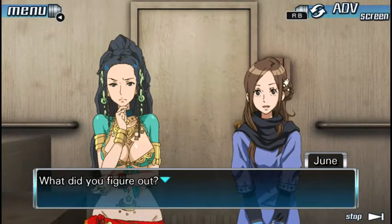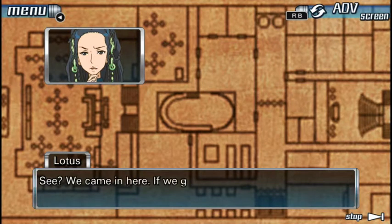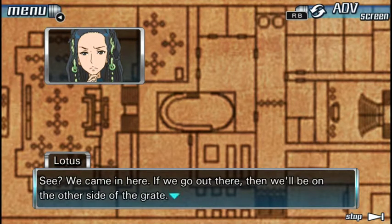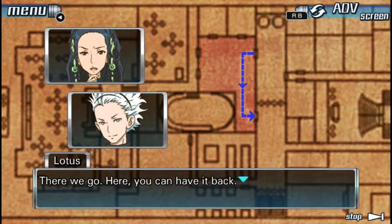What did you figure out? This is handy. Yeah. See? We came in here. Now if we go out there, then we'll be on the other side of the grate. That's great. How about that? She's right. We can get out through there. Hey. There we go. Here, you can have it back. Okay, I'm sure there's probably something else you wanted to say. If it matters. Thanks.